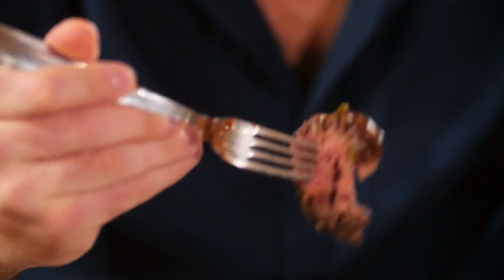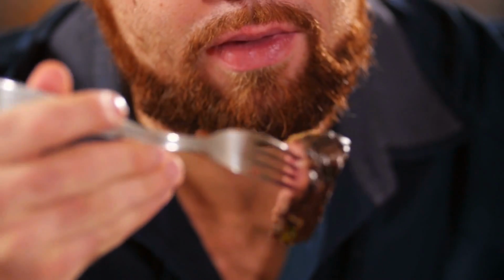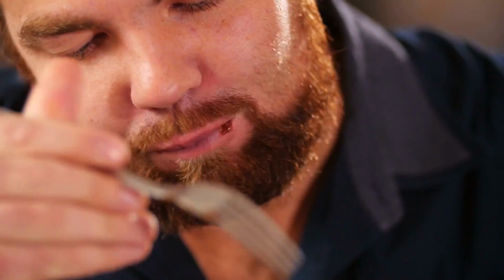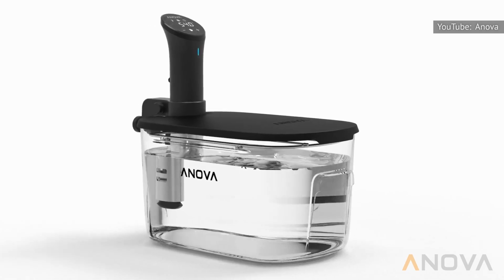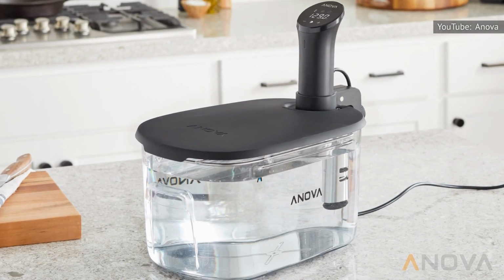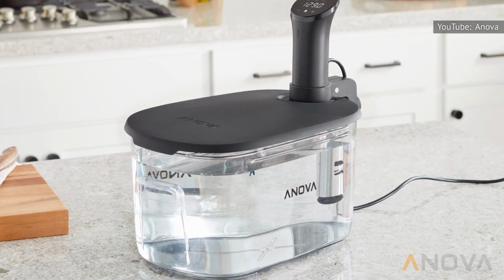So if you go out for a steak and take that first juicy bite and notice its perfect color, it might be due to the sous vide method being used in the kitchen. Fortunately, there are plenty of commercial sous vide devices you can buy for your home kitchen if you want to try to approximate one of the restaurant industry's best tricks.